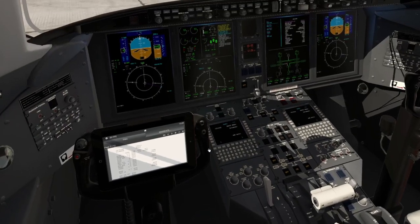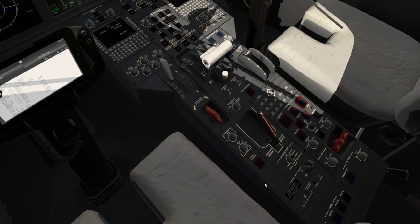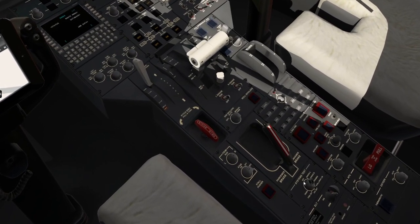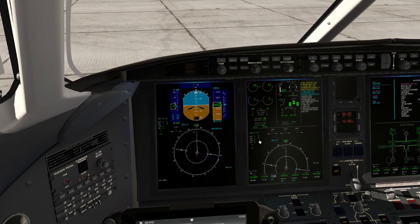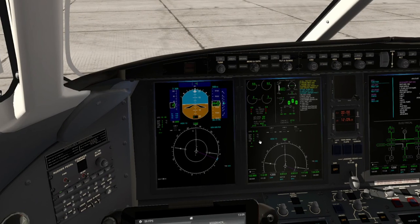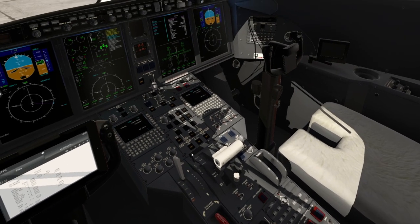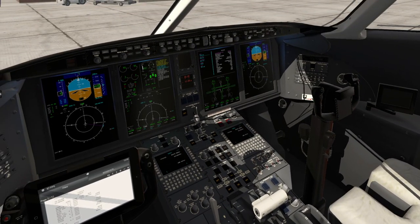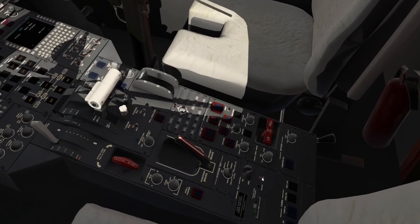Right engine fire. Left engine fire. APU fire. Alright, and finally the last one, the TAWS test. Too low flaps. There we go. Too low gear. Too low terrain. Alright, there we go. Got all the warning tests done. It's always a long one in this airplane.